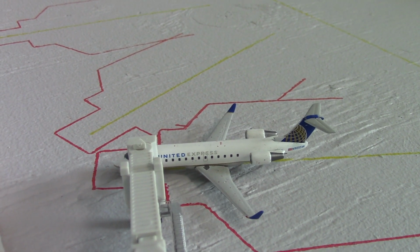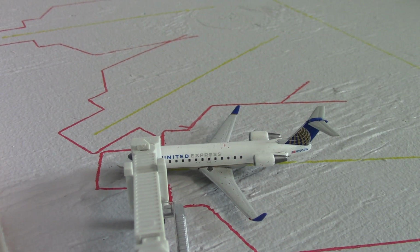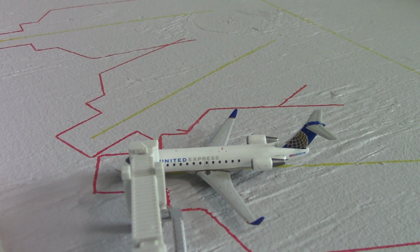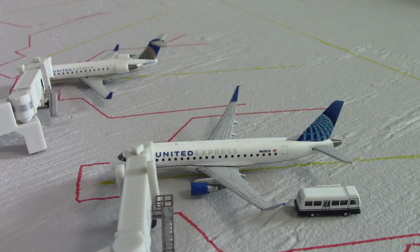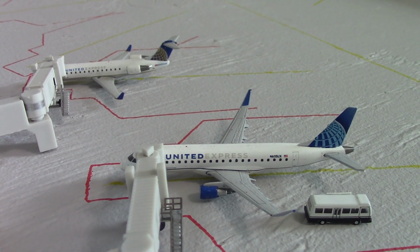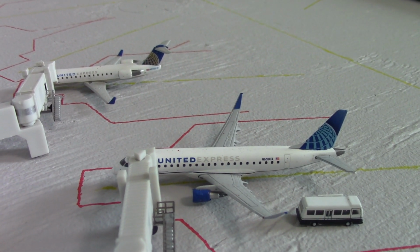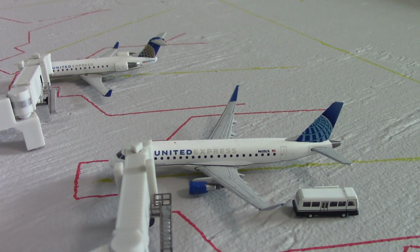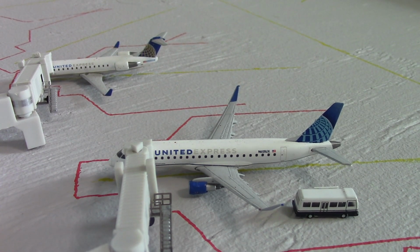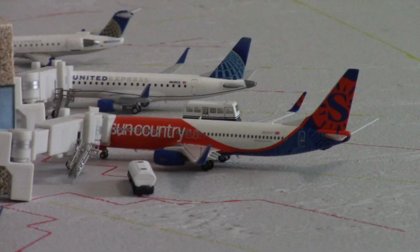But here we have the United Express CRJ-200. This aircraft is getting final passengers on board and will be pushing back for a flight out to Los Angeles, California. I also decided to do the next one handheld, which I am sorry. But here we have a new livery, United Express E175. This is extremely gorgeous, and as you can see, the bus is right next to it, getting some passengers on. And this aircraft will be pushing back in about 20 minutes for a flight out to Denver, Colorado.